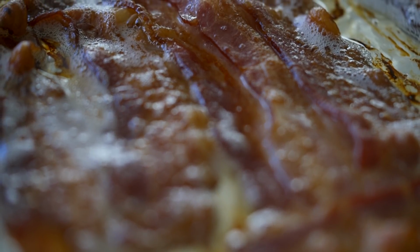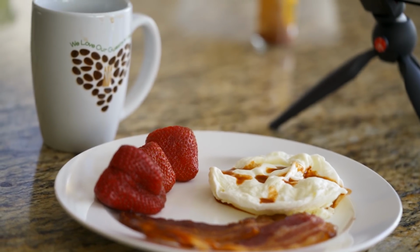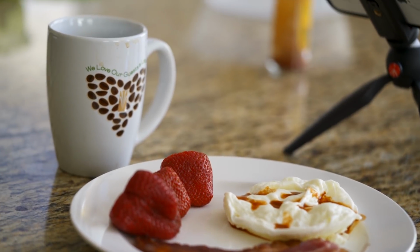So that's basically breakfast. So carbs is 8.2 grams, fat is 3 grams, protein is 19.1 grams, and for the whole meal, it's only 165 calories.